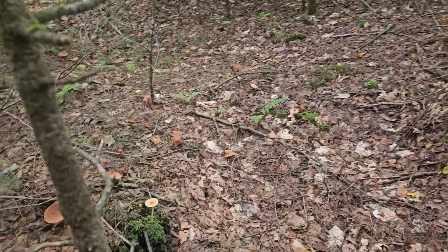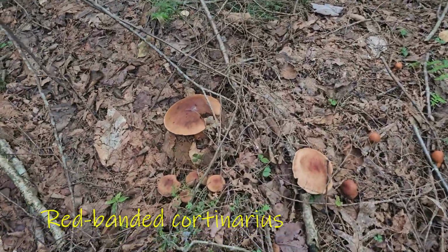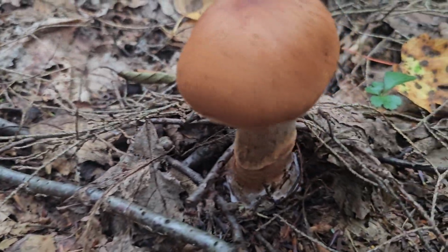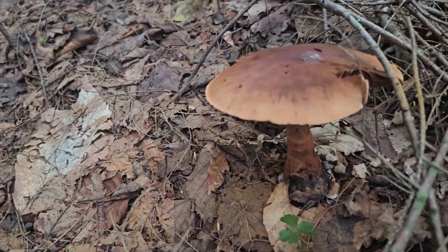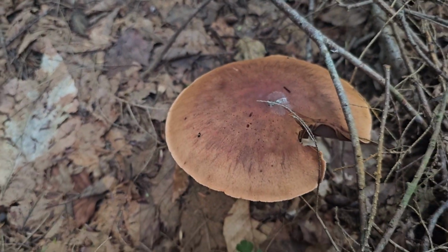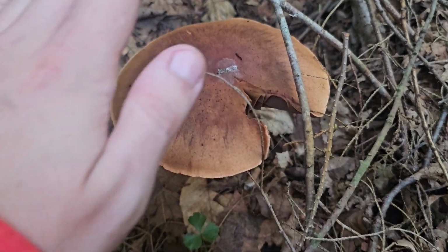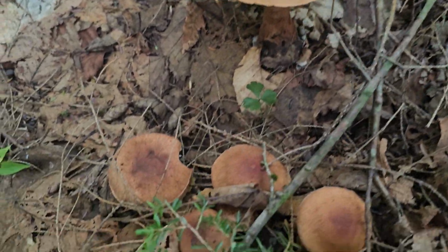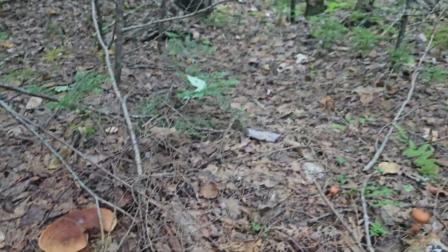Another example of some red-banded cortinariuses, but in this case, I can show you guys what they look like a little younger, even younger, towards the end of their life cycle. We actually don't see them this large that often. That is quite a big example. I'm just gonna put my hand out there. That's pretty big for one of these. Usually we see them more like that size, so really cool to see.